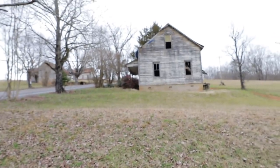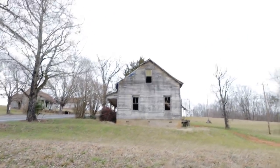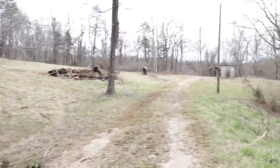All right, I'm not gonna venture too much further that way. What a cool looking house right there though, too. Grab a picture of that, guys. What's going on, guys? I think I keep losing power.